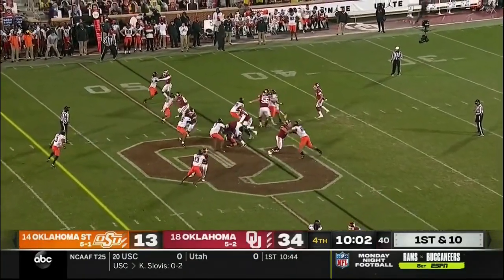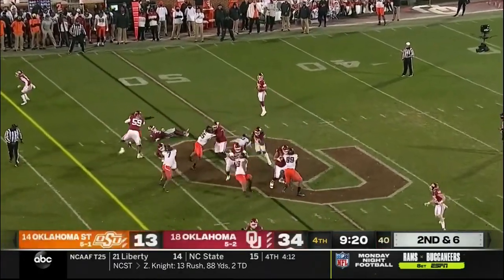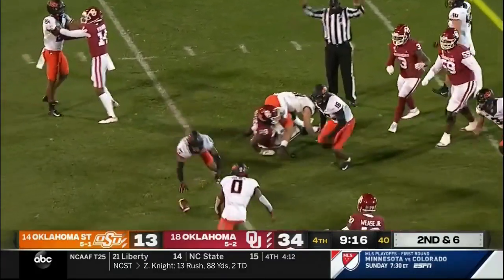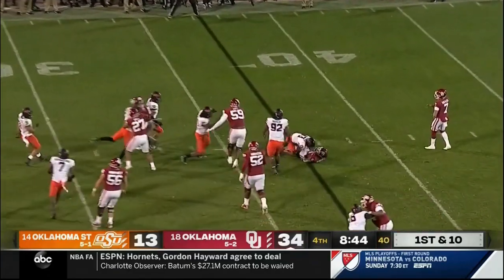Stevenson now 127 yards rushing. I think that's their opponents, with the possible exception of Texas. Rain falling. Stevenson still rumbling. Now the ball comes out in 42. 2 games back before this at 87 and 3 touchdowns against Texas Tech here.